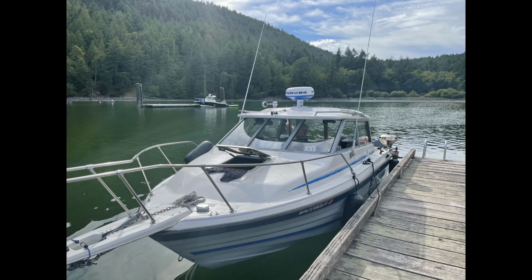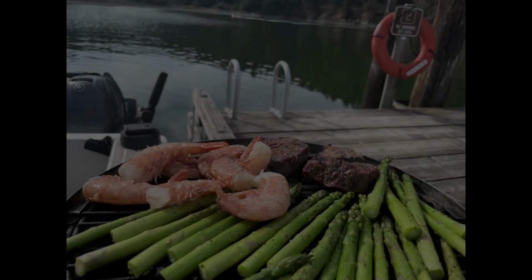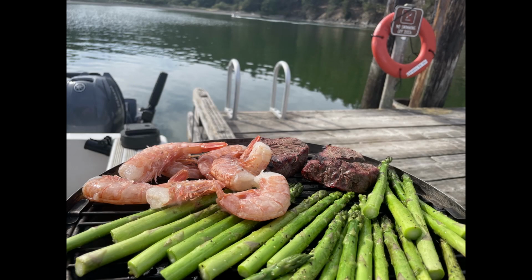And with all that evening's excitement out of the way, we're going to go ahead and call it a night here, Reid Harbor, Stuart Island. Going to cook some food on the barbecue, get to bed early, do a little exploring tomorrow, and then head back midday. We've got a long trip back.